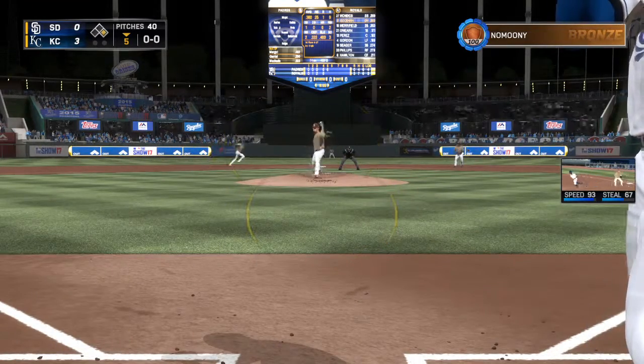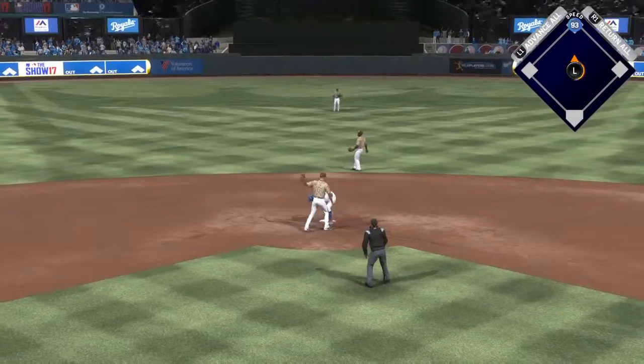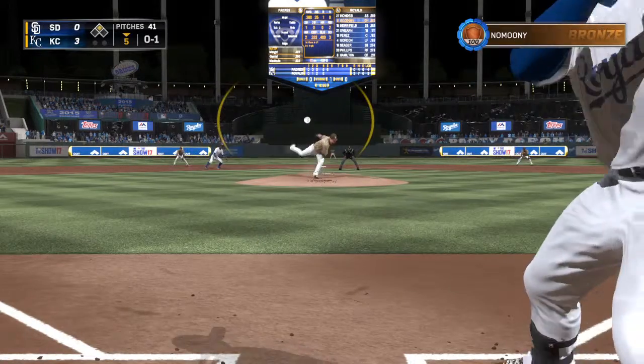Designated hitter. First delivery to him on the way. Pitch is a called strike. The throw. And it's far too late as he steals second with ease. The 0-1 on its way.